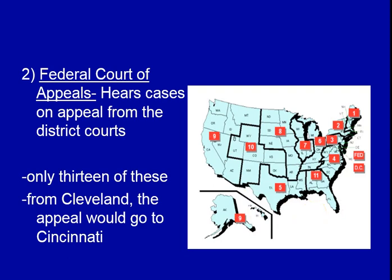There might be hundreds of federal courts in every town of any size. But we have federal court of appeals buildings only in 13 places around the country, 1 in each district. And if you look at the map, you can see Ohio is in the 6th district for the Court of Appeals. And what that means is that if you appealed your case from Cleveland, you would go to the Federal Court of Appeals building, which is actually in Cincinnati. Okay. This is level 2.